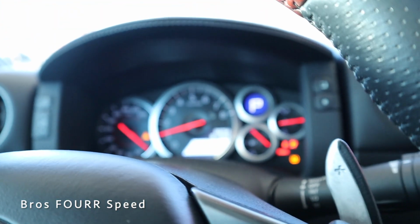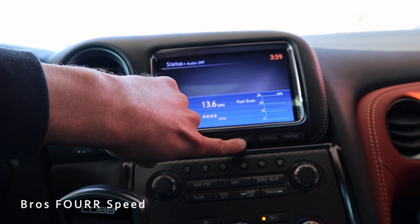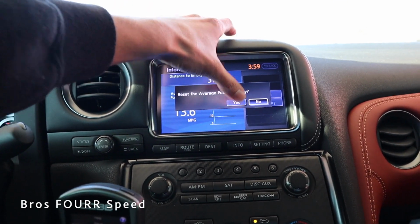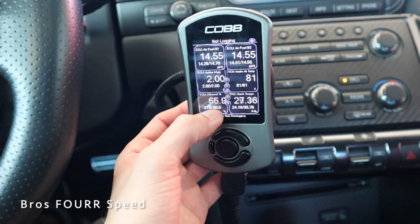All right, so we got a full tank of gas. I'll go ahead and reset trip A so we can see what the new tank of gas is. And I will go into info as well, and we'll adjust this one as well, resetting fuel economy. So we're up to around 64%. Hopefully it goes up just the slightest as we continue to mix all the gas.